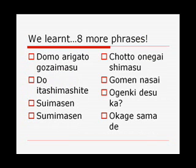In this lesson we have covered 8 more phrases. These are very, very nice phrases to say. You can say them all the time in all situations. You'll be seen as a very highly cultured person. Domo arigato gozaimasu is used to thank a person. Do itashimashite is the response to domo arigato gozaimasu. It's also the response to gomen nasai. Sumimasen and sumimasen are ways of seeking excuse. Chotto onegai shimasu is a way of seeking a request. Gomen nasai is a serious way of apologizing.